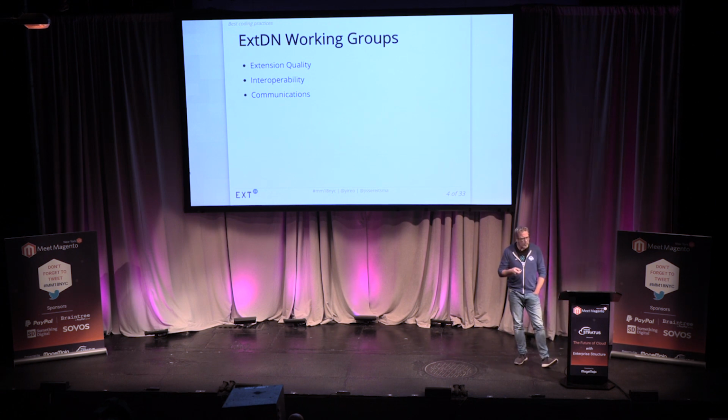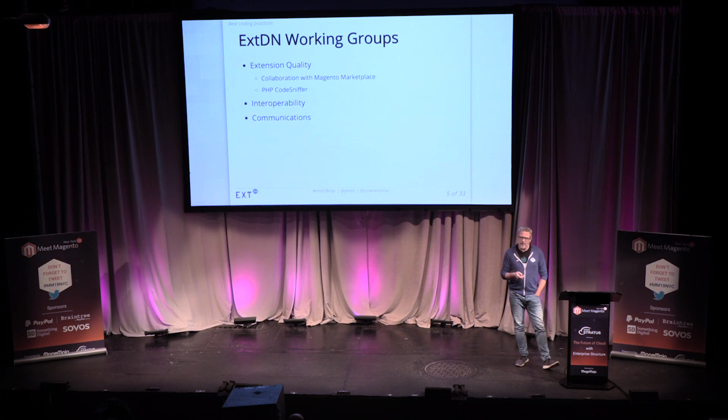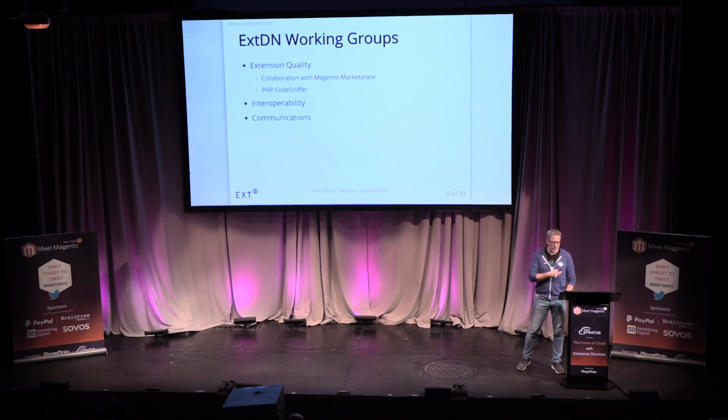And there's like a couple of working groups that are working on extension quality, interoperability, which is like a really long word, but it's also a really long-term project itself as well, and some communication. And what falls under extension quality is basically that we try to reduce the number of risks that you guys might have when you're installing extensions on your own shop or rolling it out for clients. That basically extensions lead to less issues, less bugs, less conflicts as well. And we're doing that in collaboration with the Magento Marketplace team.